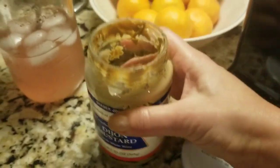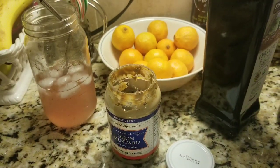So I'm going to shake it, see if that's enough, add more if I need. So I put it all together, mix it, mix it, mix it. And there is the vinaigrette.